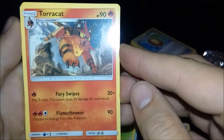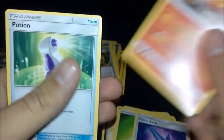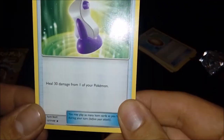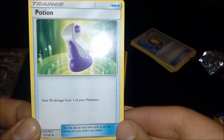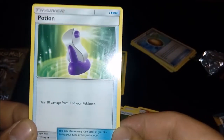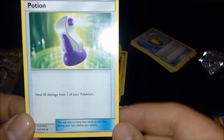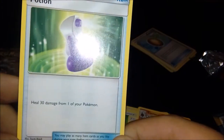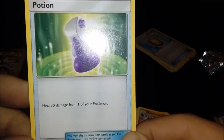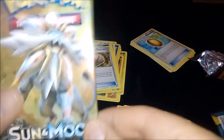There you go. A Torkoal. And of course, the good old fashioned potion. Hasn't changed. I don't think it's changed at all, the heal, which is odd. Because I've pretty much seen from the beginning series the Pokemon getting progressively more health. So you'd think the potions would scale, but they haven't. Still 30 damage. Anyway, last one.